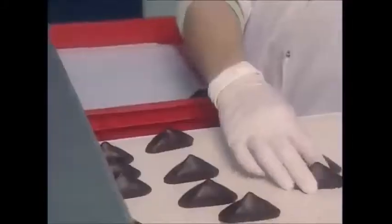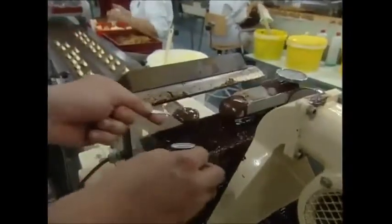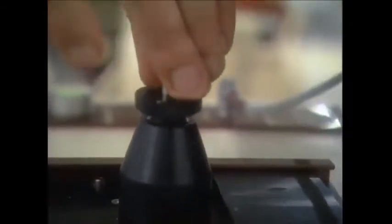Because Belgian chocolate has a worldwide reputation to maintain, the chocolate mix is regularly checked, and somebody created a machine to do it. Even the temperature of the chocolate is important, as it affects the taste and texture of the final sweets.